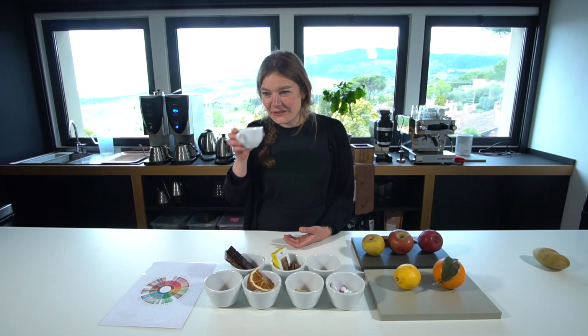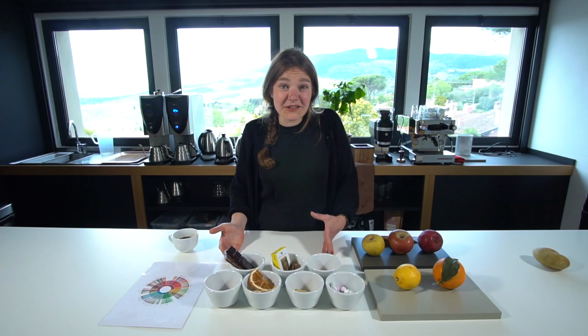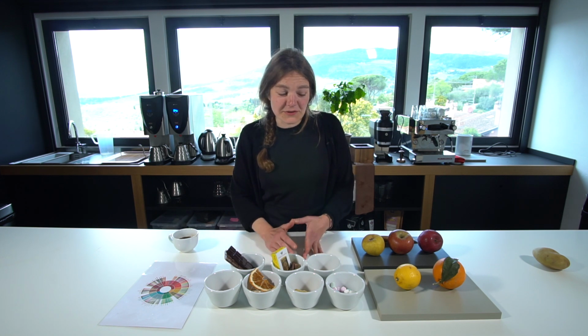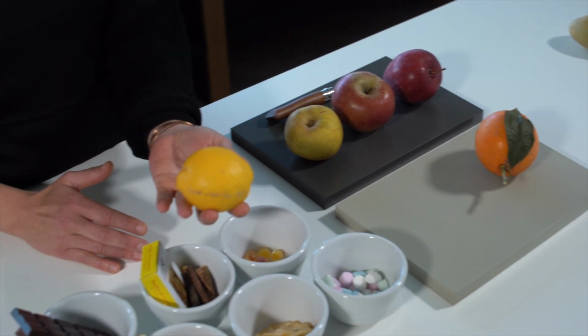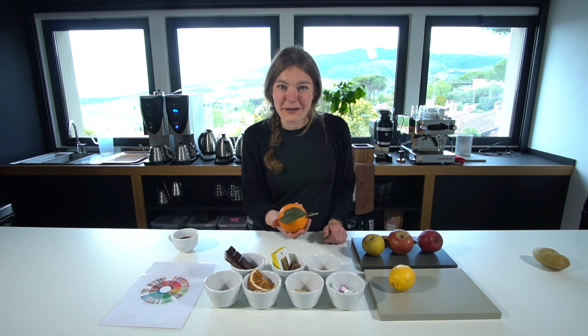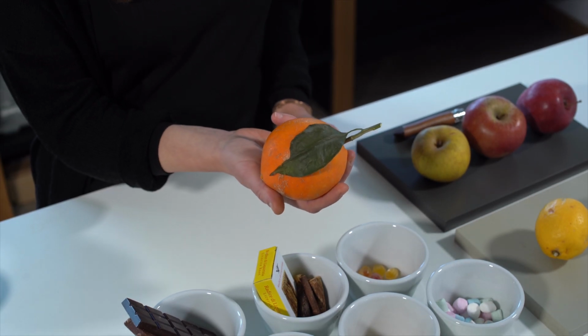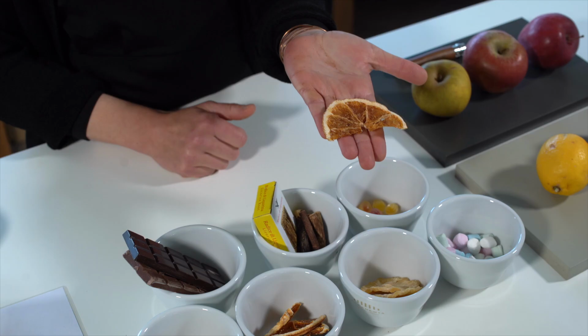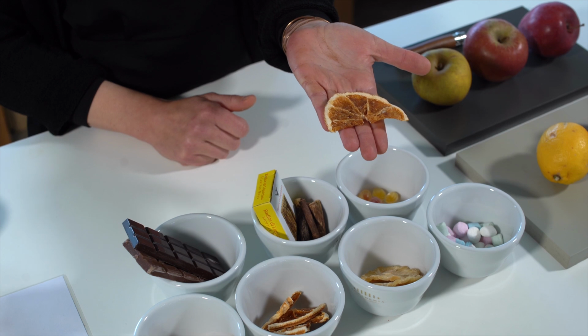So I take a sip, and my first thought goes in the direction of citrus, of like fruity and then citrus. And then citrus still is a very huge category, because as you know, a citrus can be a lemon, but at the same time a citrus can be a super sweet ripe orange from Sicily. Or going in a different direction, it can be a dried orange. This is also a citrus.